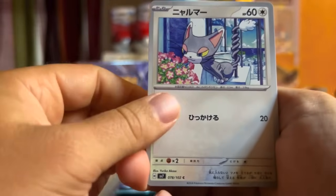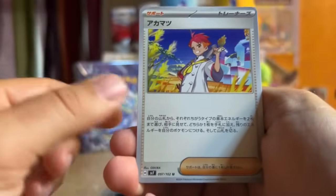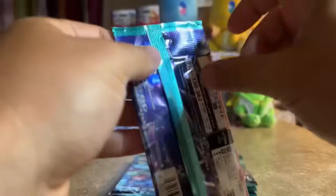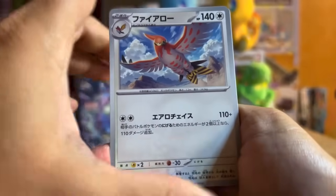We got ourselves a Glameow with the twisted tail around that. We got ourselves a Ledyba and Crispin. We got your regular version. I don't need you anymore. I got your full art. What we get, what's coming from the boxes, baby? What we gonna get? Hey, you never know. Japanese boxes could still be heavy.